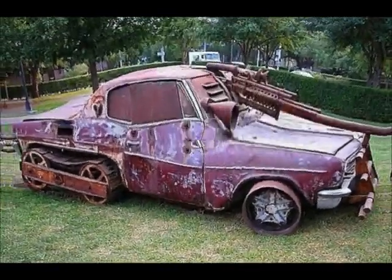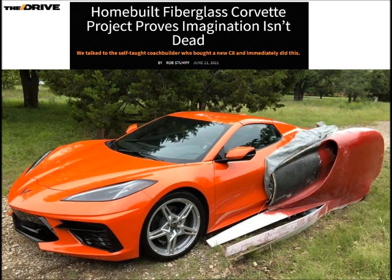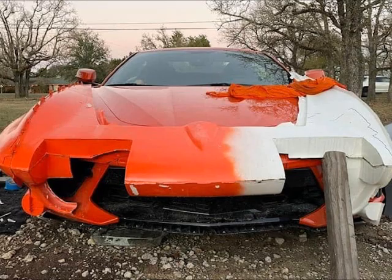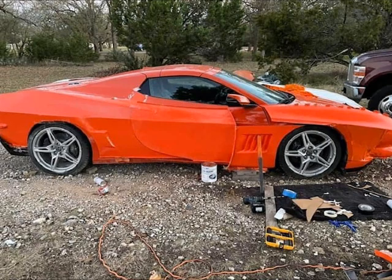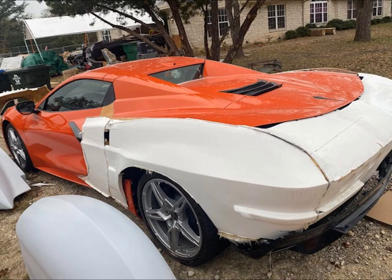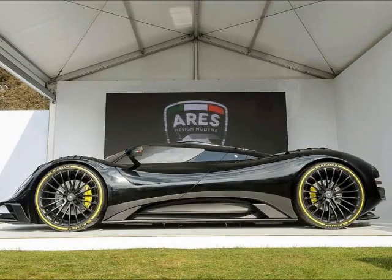What I mean is completely different things to do with the C8 Corvette. What do you think of converting a C8 Corvette into a C2? Personally, I think it's a little bit odd, but, you know, to each his own. Whatever floats your boat and whatever other strange comments you can come up with for something like this.